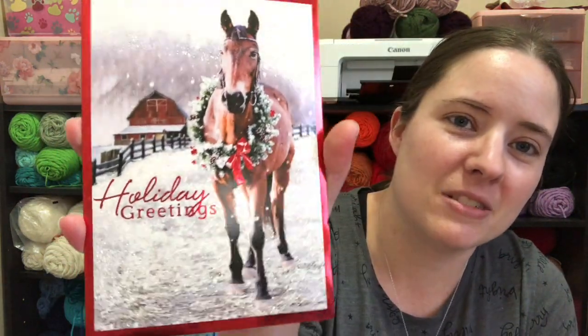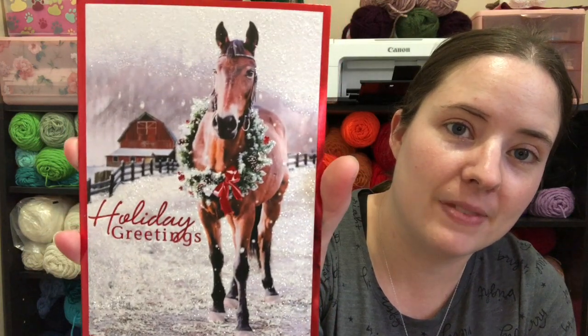Alright, let's see here. Make sure this is right. Okay, this is from Tammy in Florida. She's Twisted Stitches. Just threw the card. Super pretty. It's glittery. It says holiday greetings.